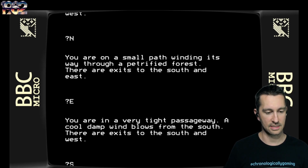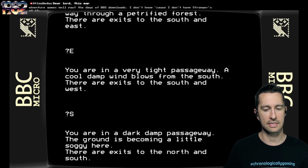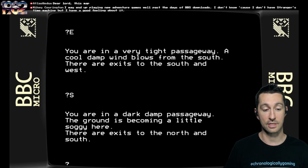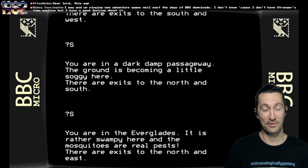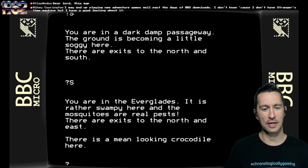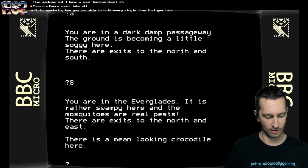All right, after that, let's head south. I think I'm following the right way. You can already tell this is maze-like. We're in a dark, damp passageway. Ground's becoming a little soggy here, and let's go south again. We're in the Everglades. It's rather swampy here. They're just covering all kinds of different climates here. The mosquitoes are real pests. There's a mean-looking crocodile here.